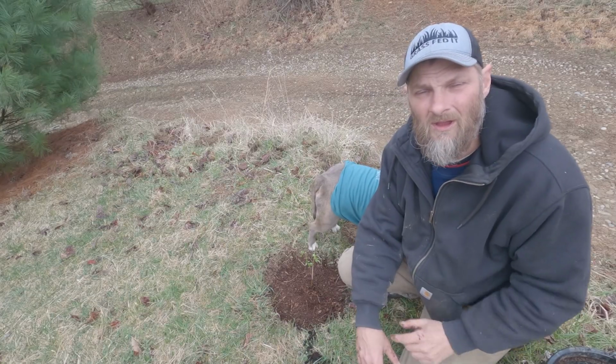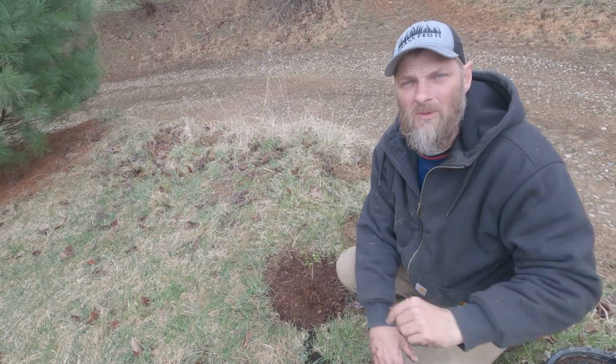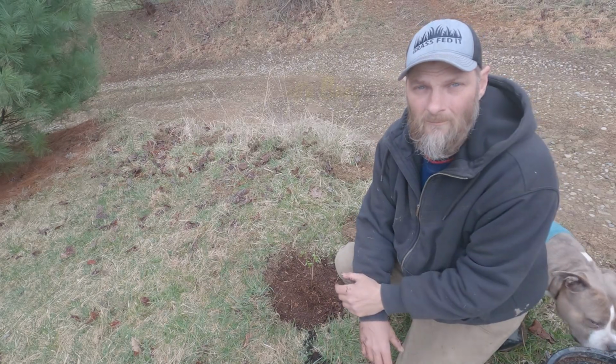So there we go. We've now got a forsythia to mark the beginning of spring or bee season, and at the top of the bee yard we've got a burning bush to mark the end of bee season or fall.